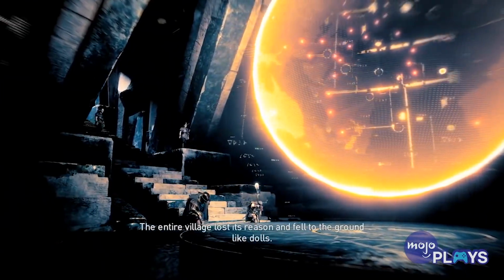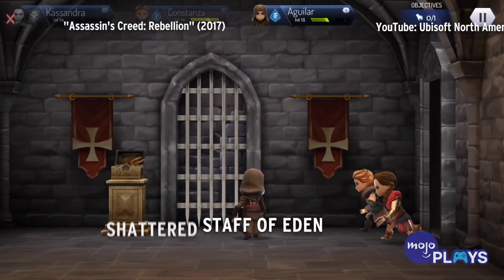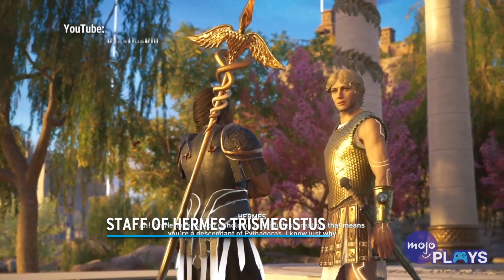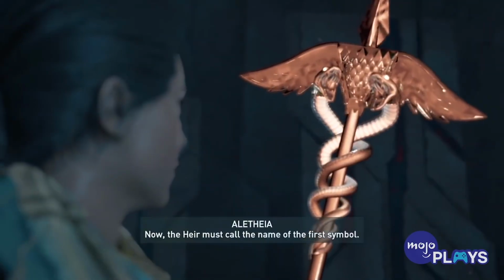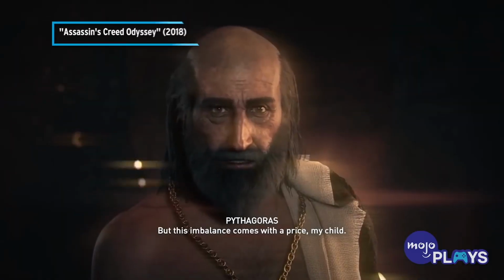The entire village. The shattered Staff of Eden was said to be used in the Spanish Inquisition, later destroyed by the Brotherhood. Finally, the Staff of Hermes, which we all know and love, granted a few unique powers such as immortality, healing factors, and boosts to physical strength. This thing has been at the forefront of the last 2 games, which has allowed our current protagonist, Layla Hansen, to meet several figures from history in the flesh.